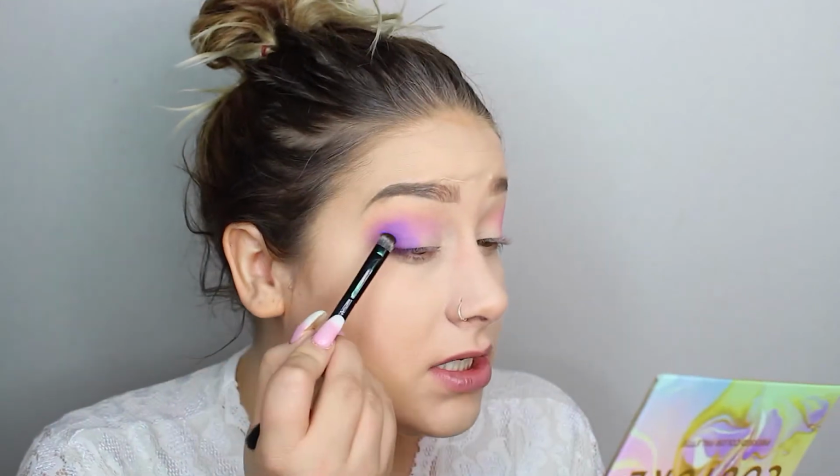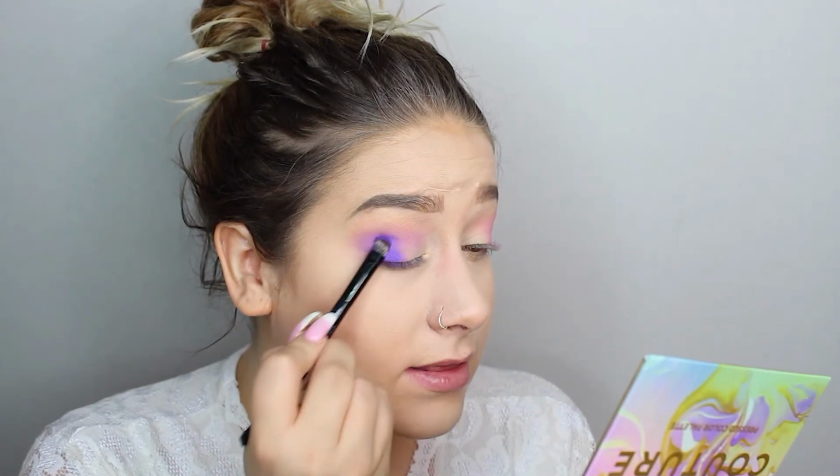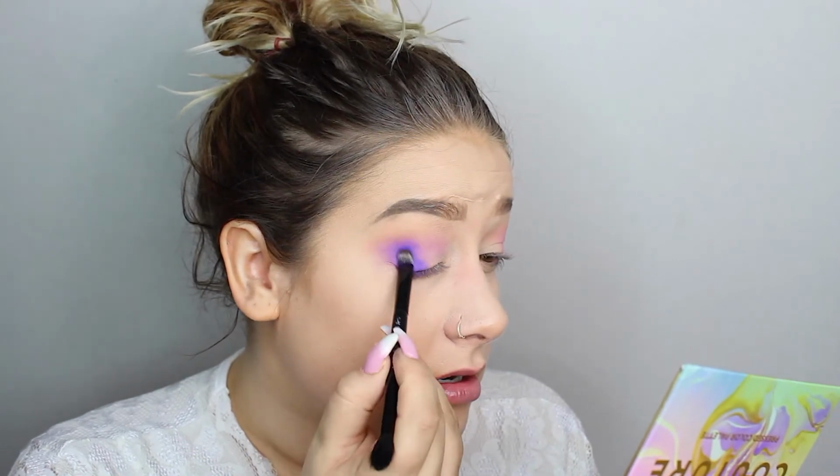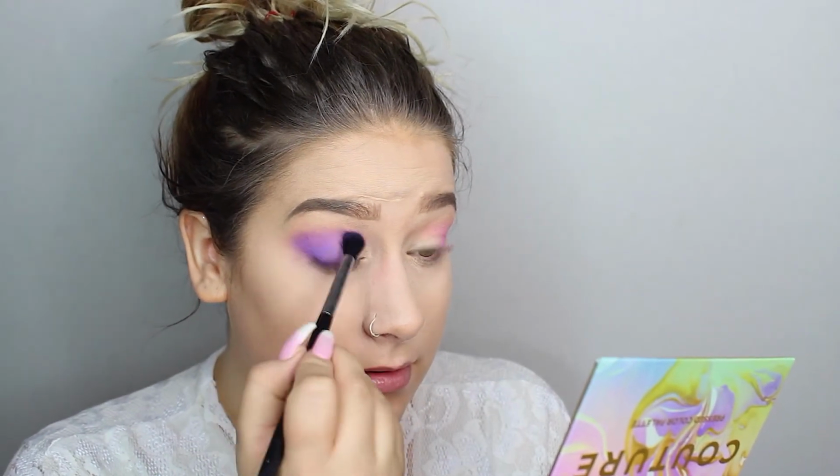I'm gonna take a packing brush and pack the shadow on, and then I'm gonna take a blending brush and blend the shadow out. No, the same thing happens. The shadow just won't stick to one particular area, and I don't know why. But it blends into nothing. I honestly don't get it.